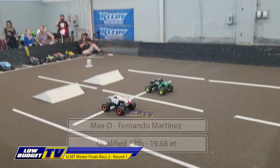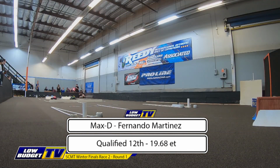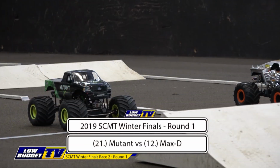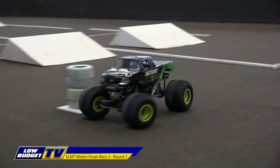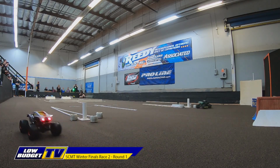As we take a look at Travis Letcher's Mutant Machine versus Fernando Martinez and Max D, the number 12 and number 21 qualifiers in this matchup. And a hole shot for Max D. Yeah, but you can see he got hung up there on that first jump. That could have stopped his run. He's still leading though.